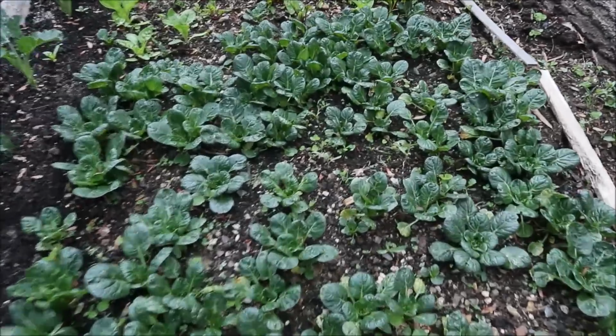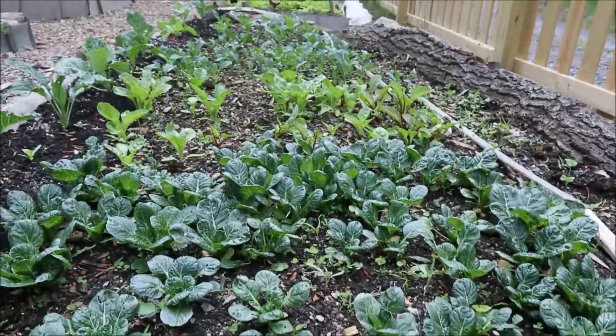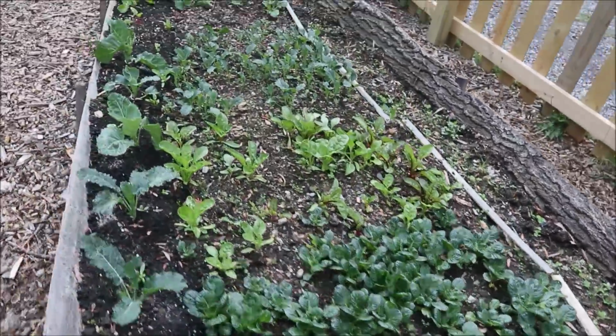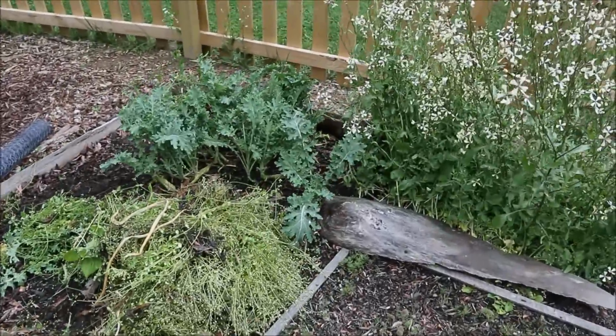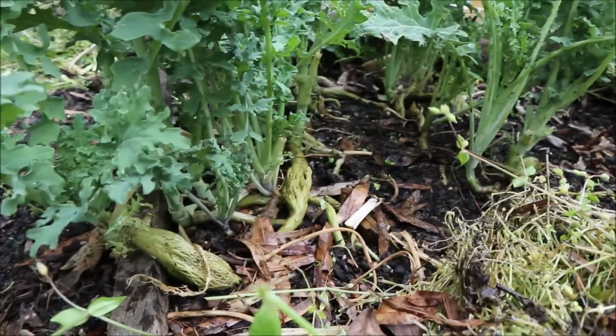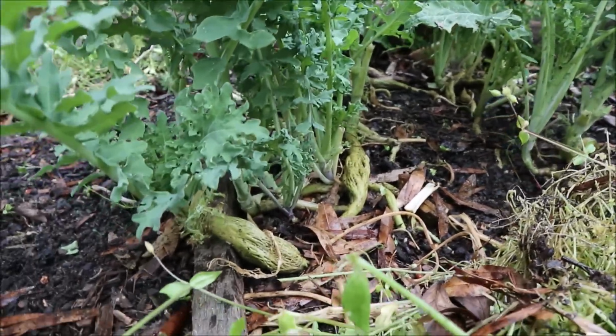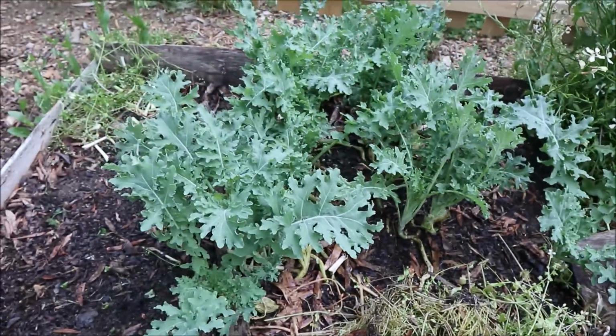You can see the greens are outpacing the flea beetles, and we've been thinning this as we go as well. Just weeded the other kale patch. Look at these gnarly stems, because again, these are from over winter, where I just pretty much stopped paying attention to them for a few months, and they're doing absolutely fine.